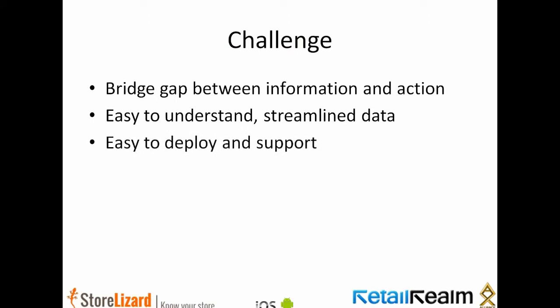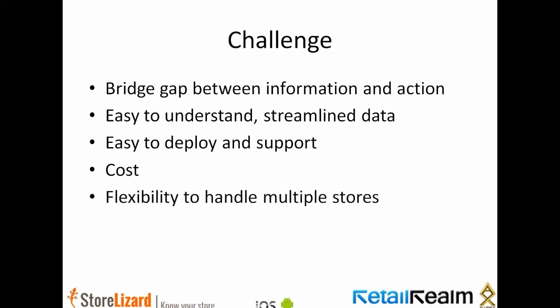Deployment and support was a big issue. We wanted to make sure that we created the right tools and the installation method for dealers and for customers to be able to easily install the application at the point of sale. And again, cost becomes a very big consideration in a lot of existing sites. And a lot of customers that we've been speaking with have multiple sites.